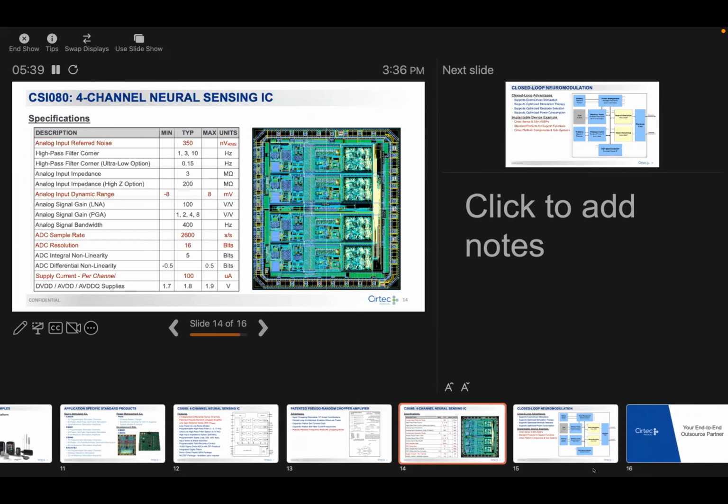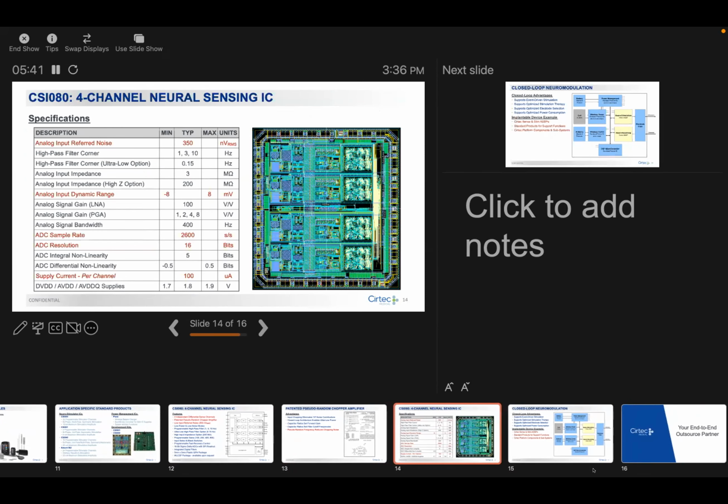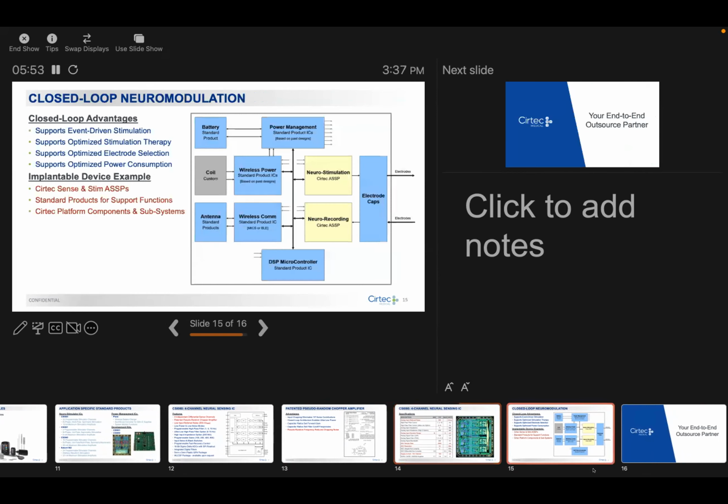And similarly, there's the specs. Again, the key numbers are the current consumption and the noise. So the closed loop chopper with the pseudo random can get us really low noise at a really low power budget. And that's the deal there.